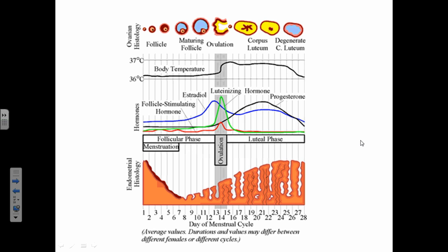And notice, from about day 1 to about day 6 or 7, you can see it peeling away, coming off, and it's going away. But notice at about day 8 or so, what starts to happen? It starts to grow back. It gets thicker. And what do you think these little lines running through there are? Well, it's probably not very visible from where you're at. There's little lines going up through here. Blood vessels. It's becoming really vascularized. It's getting a lot of blood vessels in it. And notice that it peaks out about day 25, 26. It gets its thickest. Well, let's talk about what causes that to happen. Let's look at the hormones.